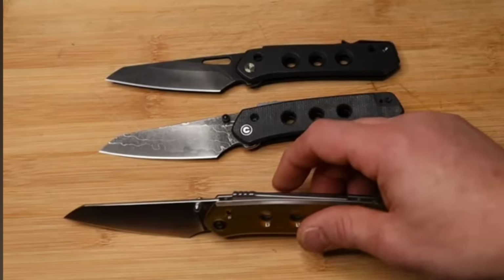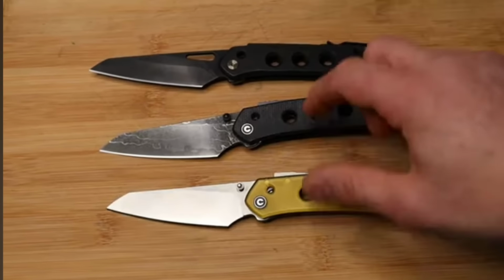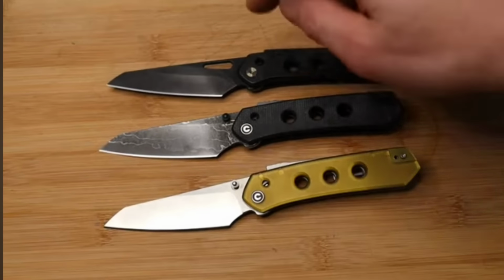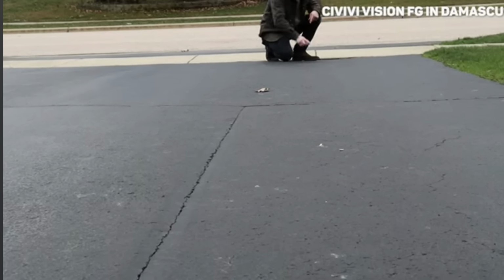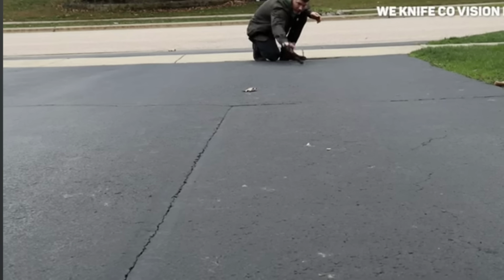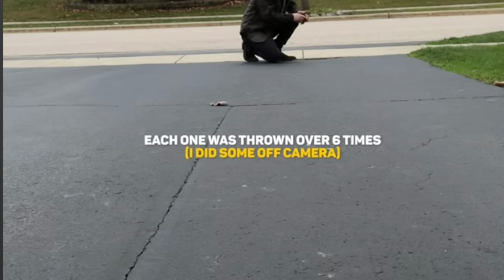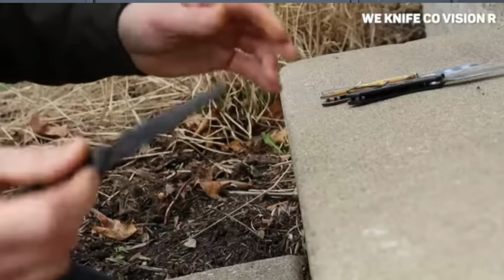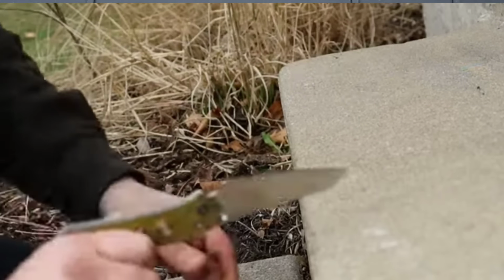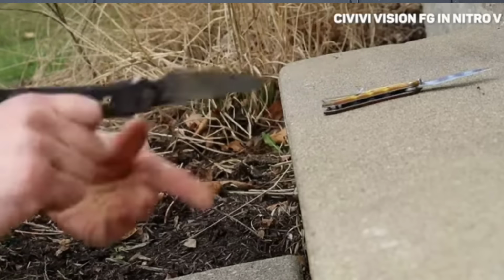It's using the Snecx lock, which is a strong locking system. However, out of the three that I tested, two of them did fail, but not right away. The premium version did fail fairly easily. The other two didn't fail easily at all. One never failed, even when I was beating on it. But the other one did eventually fail. So it is a failable lock, but considering how much power I was generating when I was hitting it on concrete, they were holding up pretty well.